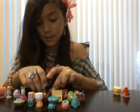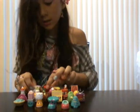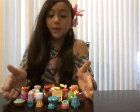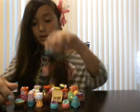Okay. So let me put my Shopkins here before I show you all of them. Dun, da, da, da, da. These are my Shopkins. Let me put the last row first. Okay, so these are my Shopkins. They're all bundled up. I got 5 rows of Shopkins. It's a miracle. So these are all the Shopkins. So, let me go over them.